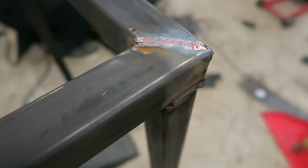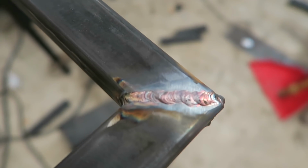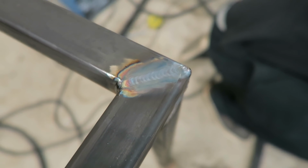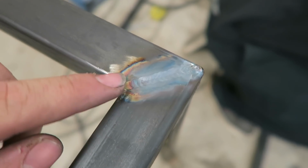Got another one in this corner. This one had a really big gap on it, so it was kind of hard. It's a little blobby. We got this one right here. This one was a little too hot, so that's why it doesn't have the nice coloration, but this one is probably the most uniform.